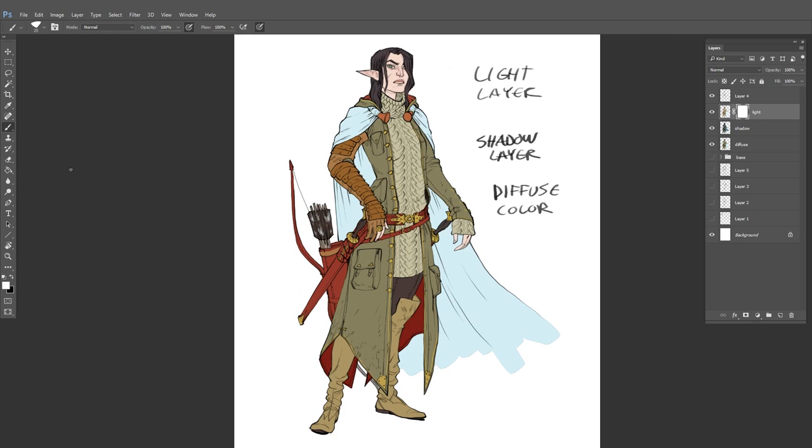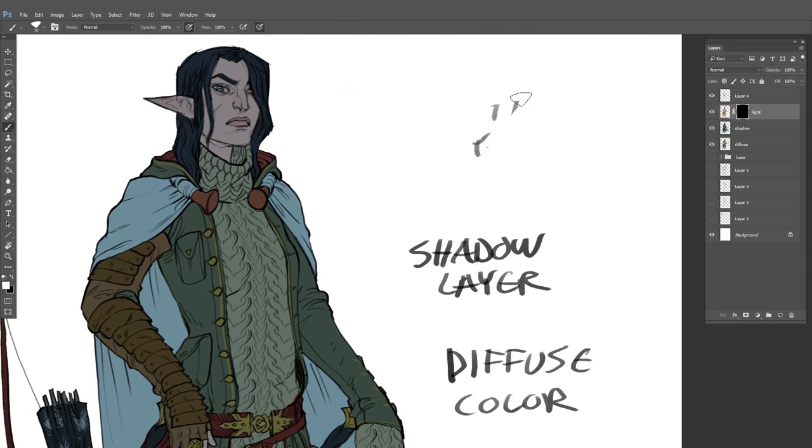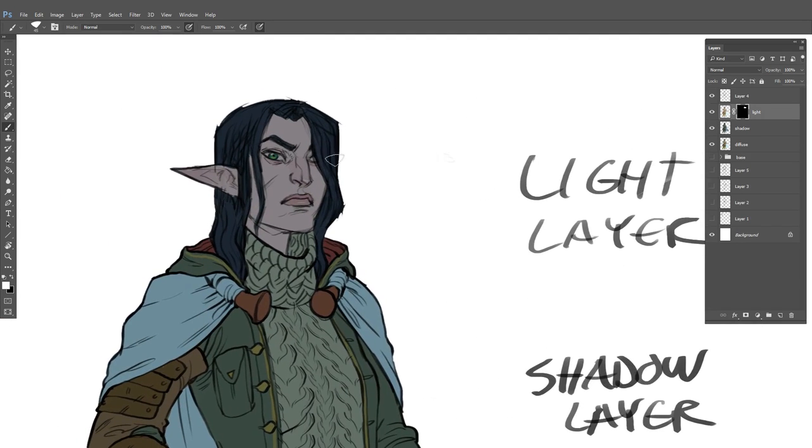And this is where the cell shading look comes in, because I'm really just using the two values to separate light and dark. I'm not doing a lot of rendering, but I'm using this just to indicate the next level of volume and form the shape of it.